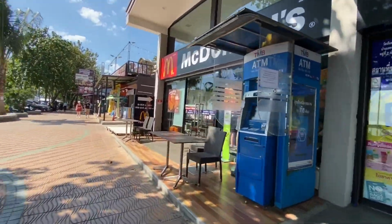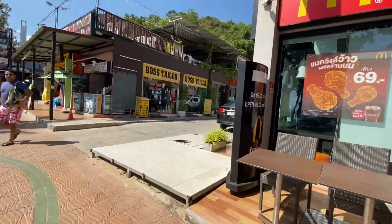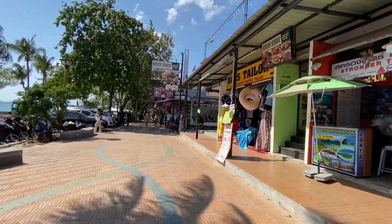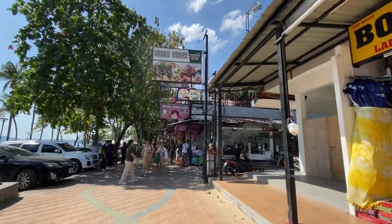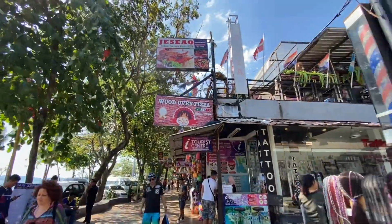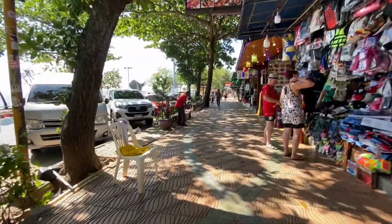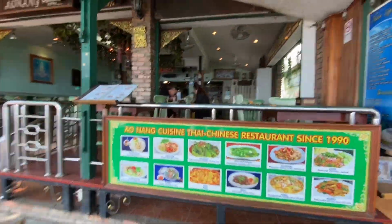So Watson's, McDonald's, normal Thai stuff. Tailor, a lot of tailor shops here. Quiksilver. I keep seeing pizza places, but then that says there are Indian food and Thai food. I mean, if I see a good Italian, maybe I'll get that. Welcome, welcome. Happy holiday. Mama's Kitchen, Ao Nang Cuisine.